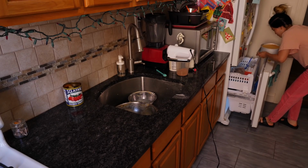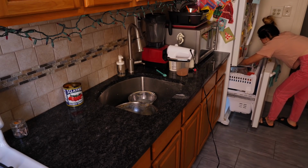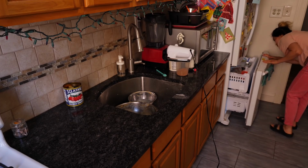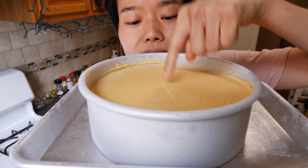If you're having a very hot summer and it's not quite setting even in the fridge, after you take it out, you can go ahead and pop it into the freezer. We love this cake straight from the freezer because it holds its shape very well and that creaminess almost tastes a little bit like ice cream. Nice and solid.